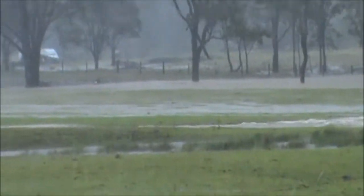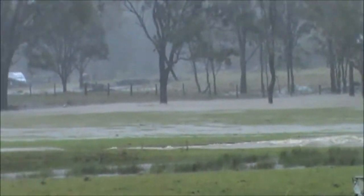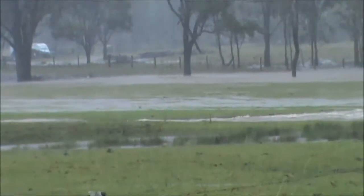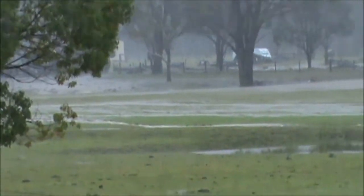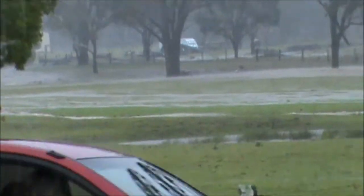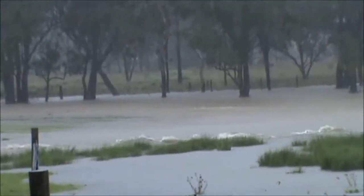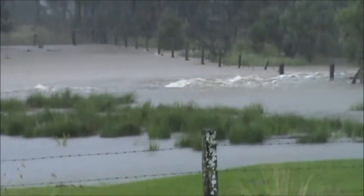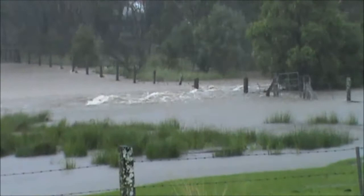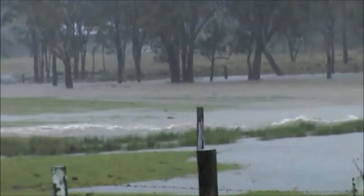Okay, I'll head back home now before it gets too much worse. The high winds in our area are blowing trees and stuff down across the roads. So as I said, we're on top of the Great Dividing Range, and certainly the coastal areas have copped it worse than we have. But this is reminiscent of what happened here in this particular small town back in January 2011. Okay folks.